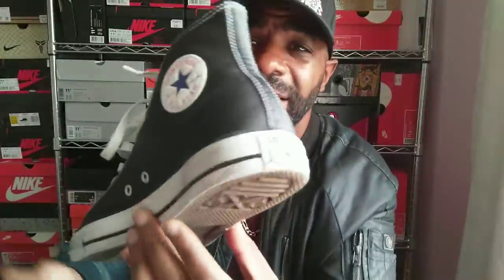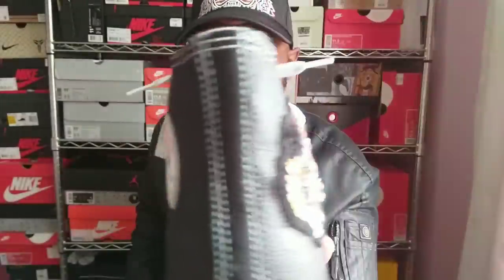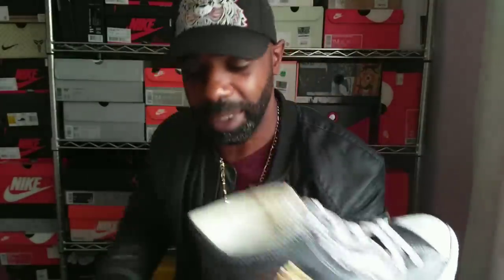And yeah, your boy has a number of shoes to show you, man. I'm gonna start with these, which are my Converse exclusives, man. I finally undressed these bad boys. I think they're absolutely dope, absolutely fire. I do absolutely love them, man. Just a little bit of bling everywhere on the shoe.